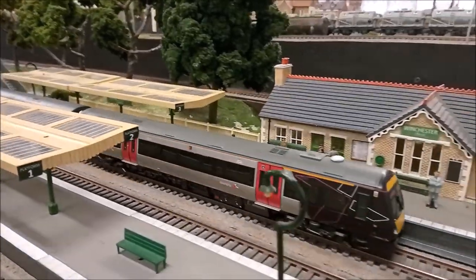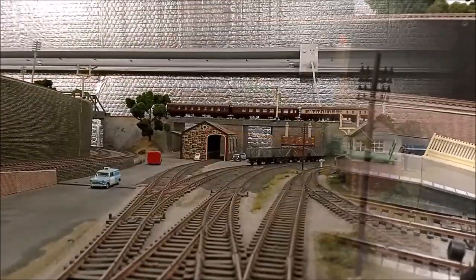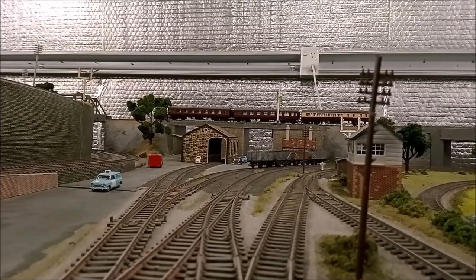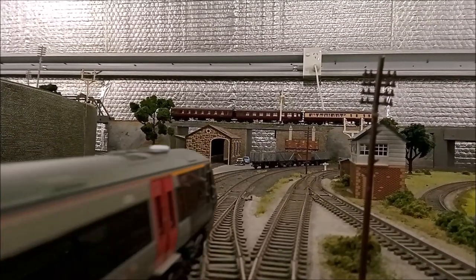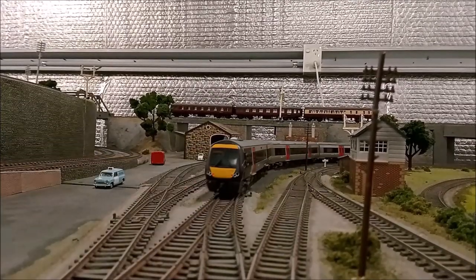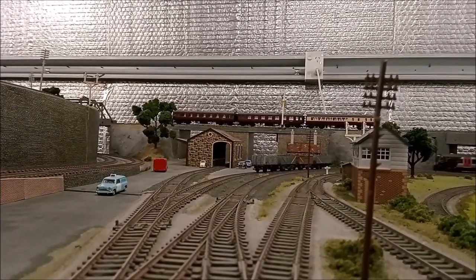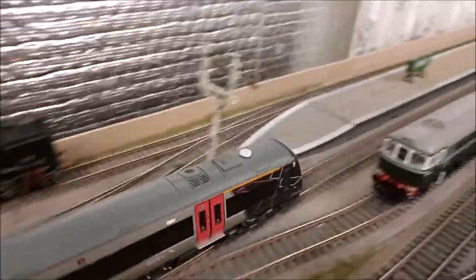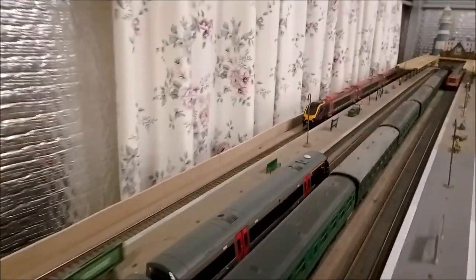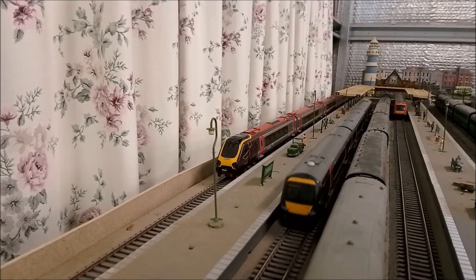Three car cross country from Bradford's just pulling into Winchester Chesil station, which remains open on the 2012 version of this railway. Part of Chester, heading into the tunnel before going through Gosport. That was quick. Appears to be in Gosport now.